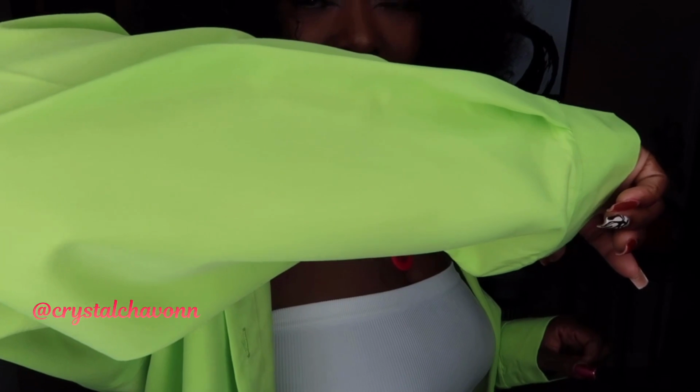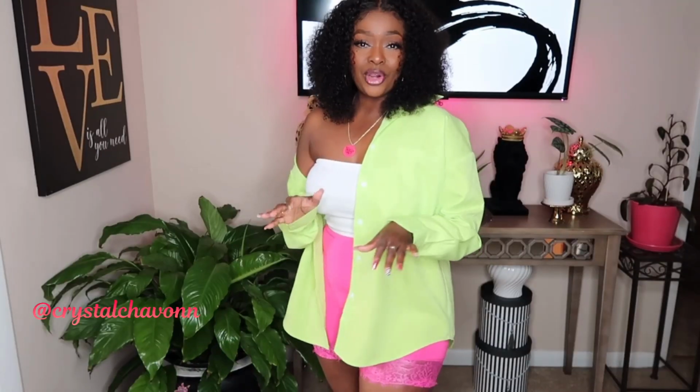I got another button up. This one is oversized. The light is kind of washing it out a little bit, but it's lime green. It's giving me very fluorescent, very summery, super cute. And you can wear this just like how I have it here, or if you wanted to tie it up. But my vision is to just wear it opened up, cute and sassy. I'm gonna wear it just like this, off the shoulder. Depending on my mood, I might button it up just a little bit. I don't know, but this is super cute. It has zero buttons on the sleeve, but it's still a cute shirt.